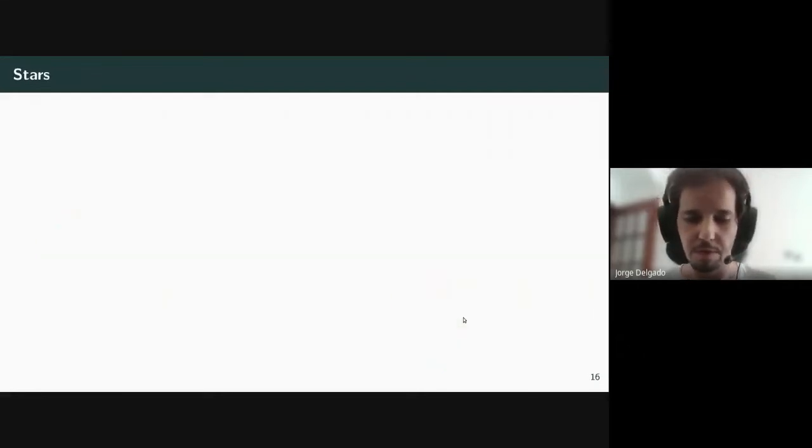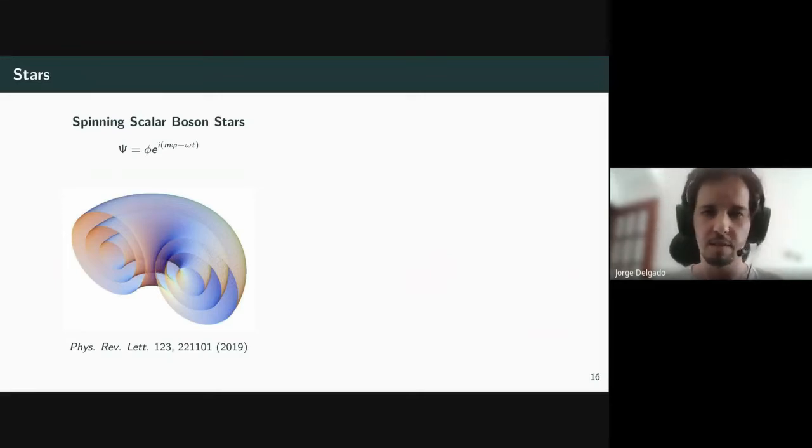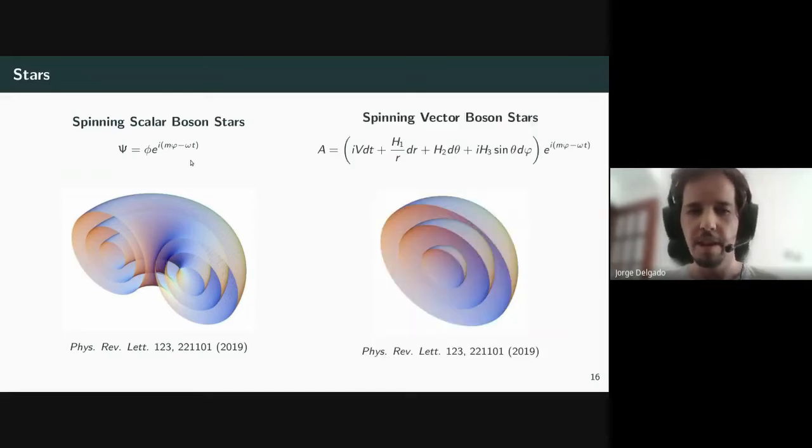Now I will compute this quantity and I will show the results for two classes of stars and two families of black holes. For the stars, I will talk about spinning scalar boson stars and I will show the results for two specific families of this class. Here we have the ansatz for the scalar field. And I will talk about one family of spinning vector boson stars. And again, we have here the ansatz for the vector field.